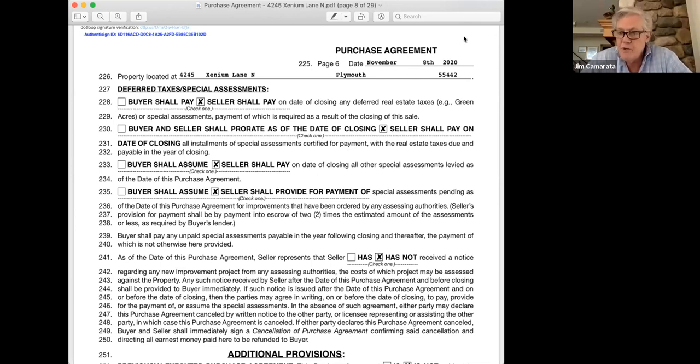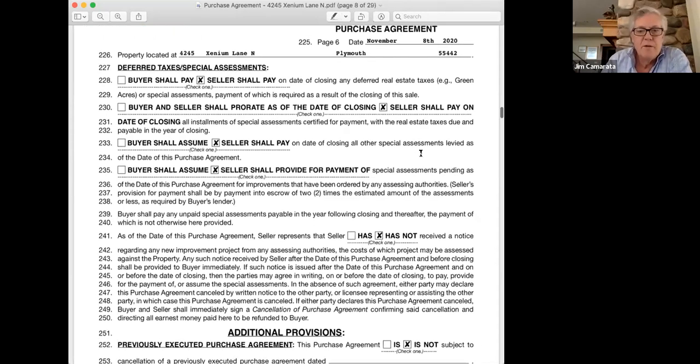We were very fortunate that we were able to split that 50-50 with the buyer. Whew, we dodged that bullet, but it had to be disclosed. And so that was a negotiable item, but normally, you don't have that kind of excessive special assessment. So require that the seller pay for it.